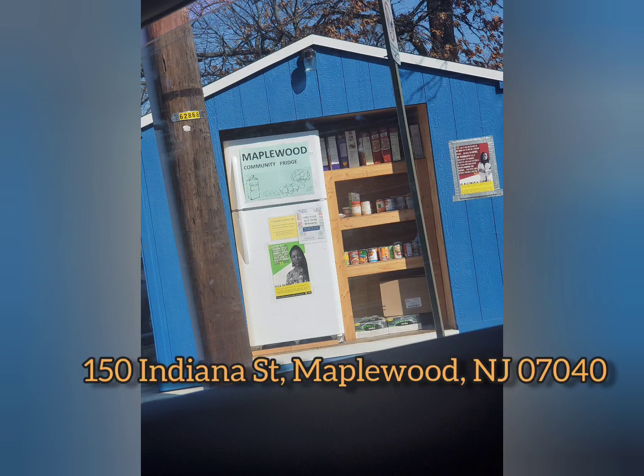If any of you do have community refrigerators in your area, leave your state and your area in the comments and just say yes, because maybe you would be helping someone else. Now, this community refrigerator is located in Maplewood, New Jersey, off of Springfield Avenue.